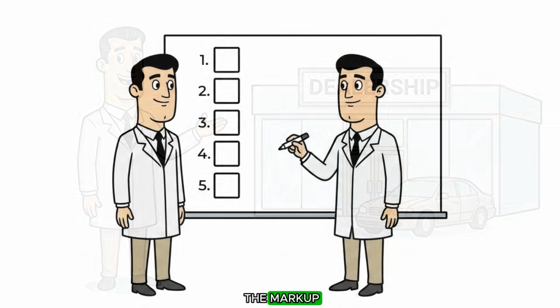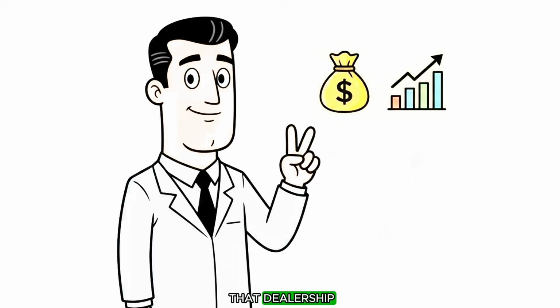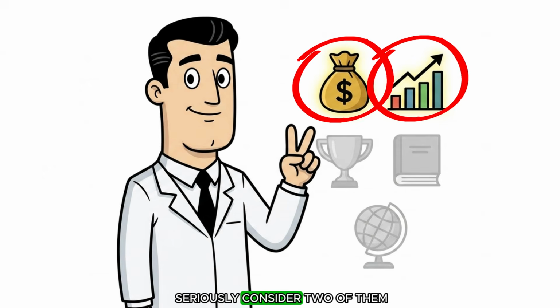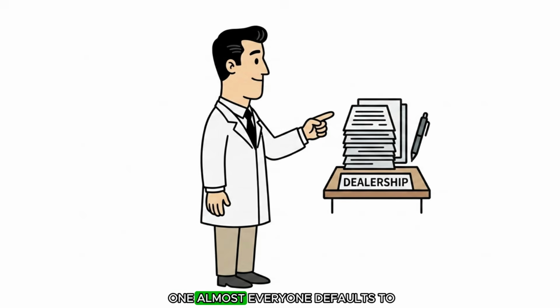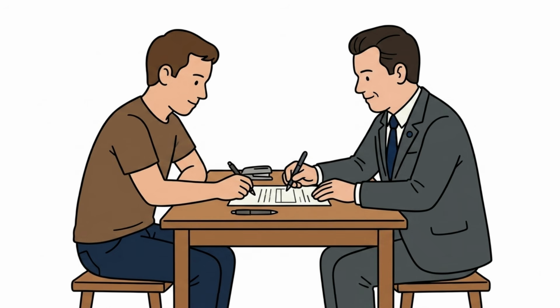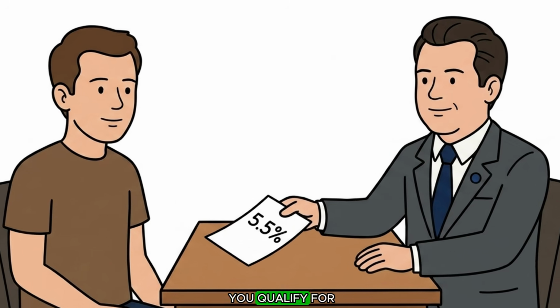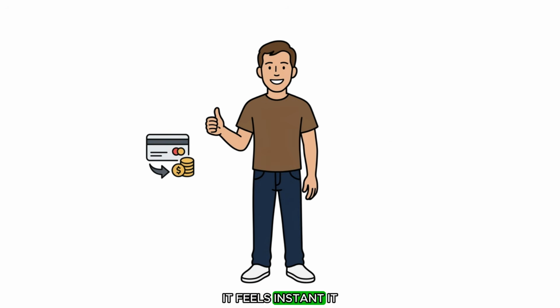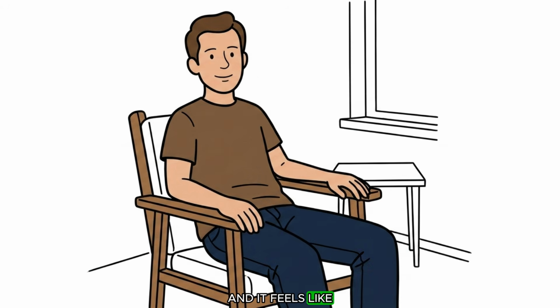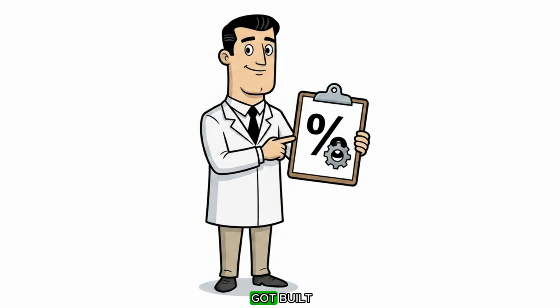Before we get into the markup, let's lay out the actual menu of options you have when you're standing in that dealership, because most people only ever seriously consider two of them. The first is the one almost everyone defaults to without thinking, which is dealer-arranged financing. You sit down with the finance manager, you fill out an application, and within a few minutes you're told what rate you qualify for. It feels instant, it feels convenient, and it feels like the only path available to you in that room. That convenience is real. What's not always disclosed is how that rate got built.